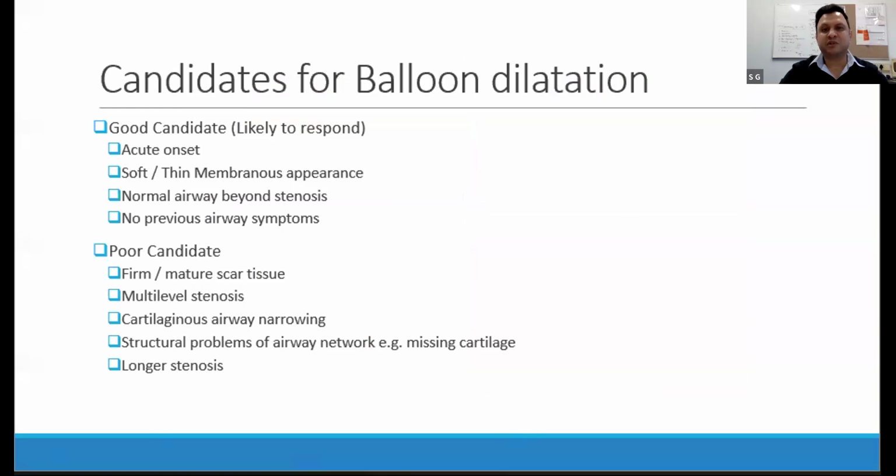Good candidates for balloon dilatation are those with acute onset of the stenosis, a soft and thin membranous appearance, normal airway beyond the stenosis, and no previous airway symptoms. Poor candidates are generally those with firm or mature scar tissue, multiple level stenosis, cartilaginous airway stenosis, structural problems of the airway such as missing cartilage, and longer segments of stenosis.